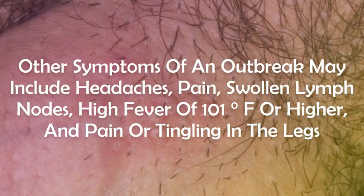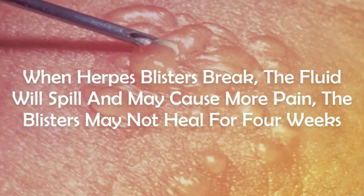Other symptoms of an outbreak may include headaches, pain, swollen lymph nodes, high fever of 101 degrees Fahrenheit or higher, and pain or tingling in the legs. When herpes blisters break, the fluid will spill and may cause more pain. The blisters may not heal for 4 weeks.